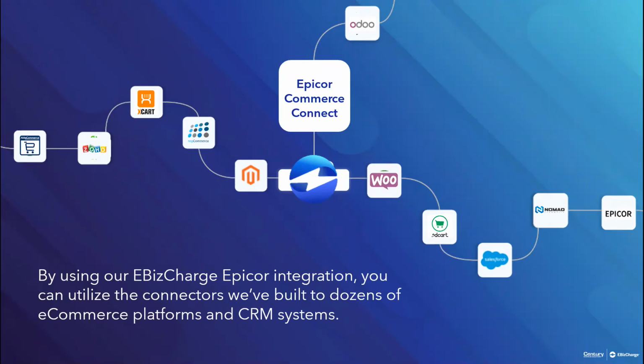You have a lot of repeat customers, but they'd rather just go online and pay that way. They'd rather order their supplies, not talk to anybody, not have to do anything, and just do everything online. We have the ability to do that. As you can see, by using the EBizCharge Epicor integration, you can utilize the connectors we have already built to these platforms, and we've also done it to CRM. You see Salesforce down there, and Zoho has a CRM as well.